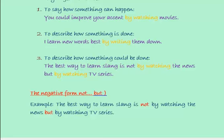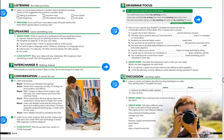So now, let's go back to the book. Now we can continue with this listening.